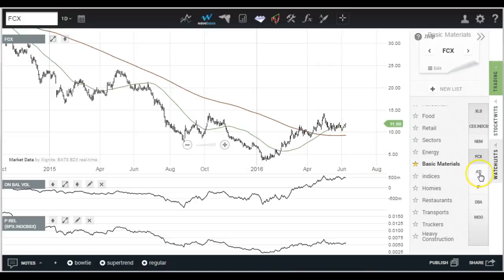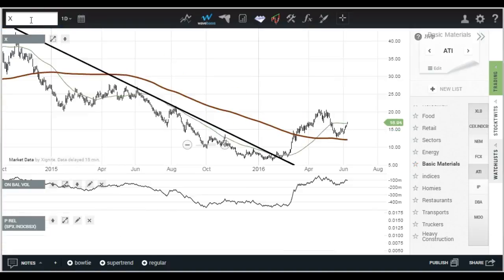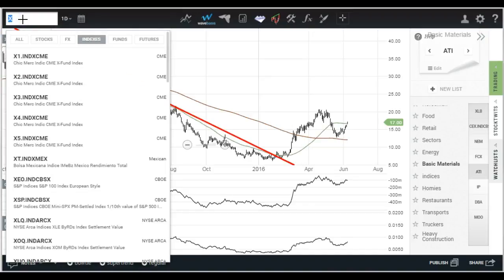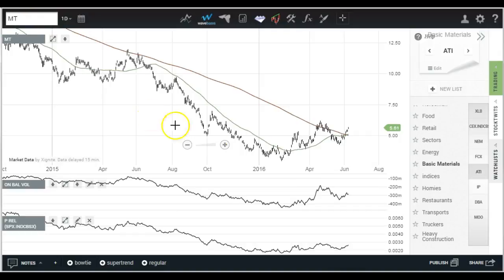Let's look at some steel stocks. Here's Allegheny Technologies. Had a breakdown, looks like it's testing the breakdown. So you can't say this is back in gear, but it has had a pretty strong, say, 2 weeks. But let's look at some others. U.S. Steel, not terrible. Bounced off the 200-day average. This ArcelorMittal, same story. It's above its averages, possible golden cross here.